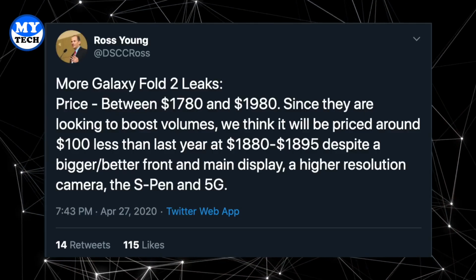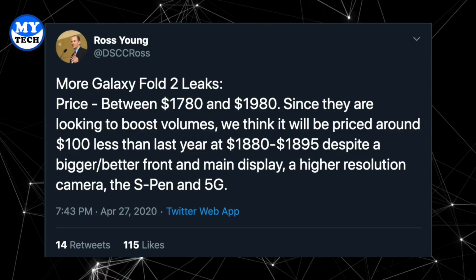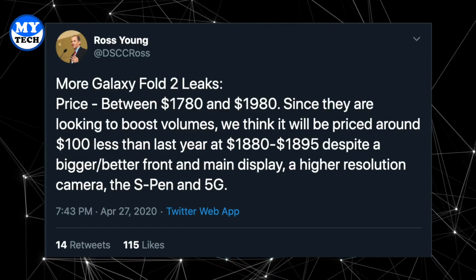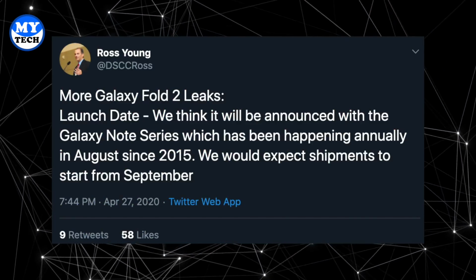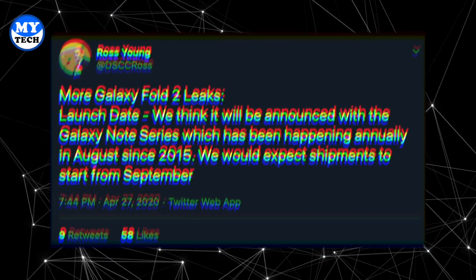In addition to that, the Galaxy Fold 2 is said to be around $100 cheaper than the first generation Galaxy Fold, which is a nice move despite having more features to offer this time around. We have a high refresh rate display, S Pen, better processor, of course better cameras, but still $100 cheaper. So my respect to Samsung for this. Definitely excited for the Galaxy Fold 2 and the Note 20 coming in the month of August.